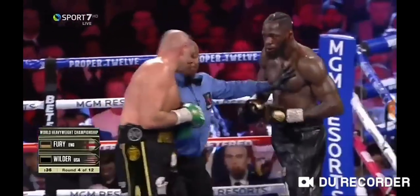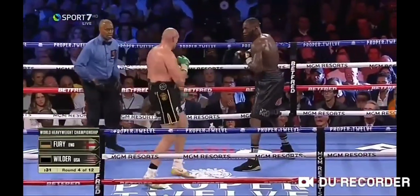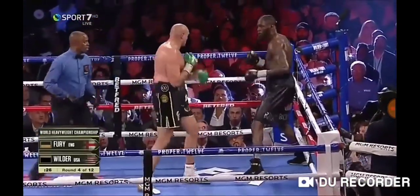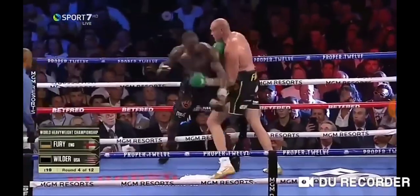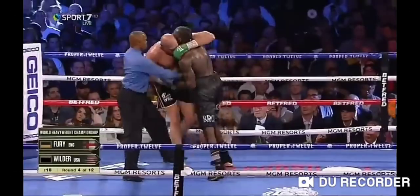Also, Wilder bleeding from his mouth. Second time Deontay Wilder's been down in his career, left hook, but Fury seeming to be in control thus far. A right hand by Fury. And Wilder seeming to clinch each time they get close.